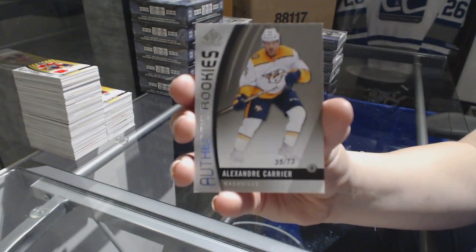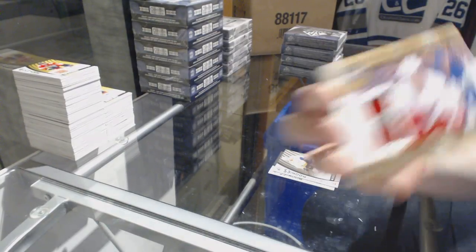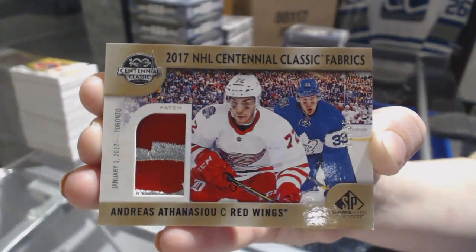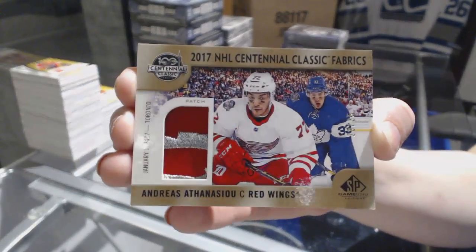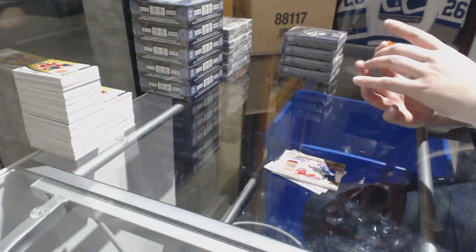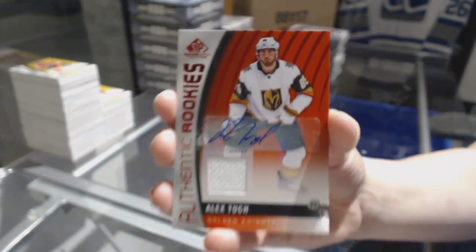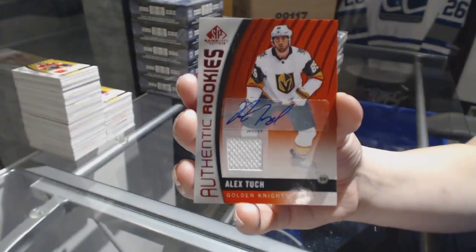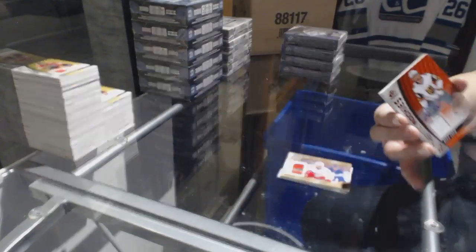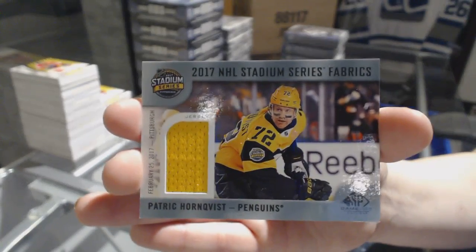Alexander Carrier. A Centennial Classic Fabrics patch number /35 for the Red Wings, Andreas Athanasiou. It's a nice patch. Andreas Athanasiou. We've got an Authentic Rookies red jersey auto for the Vegas Golden Knights, Alex Tuck. A Stadium Series jersey of Patrick Hornqvist for the Pittsburgh Penguins.